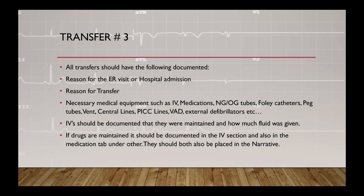All transfers should have the following documented: the reason for the ER visit or the hospital admission, why they were there, what they came in for, and the reason for the transfer. So let's take a look at this. Let's say we have a patient who came in for abdominal pain and they noted that they have a bowel obstruction. The reason for the transfer is that maybe this hospital doesn't have surgical or GI services.